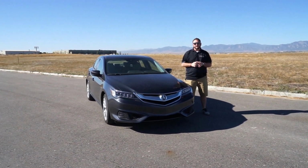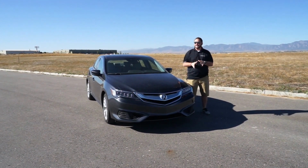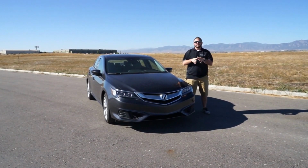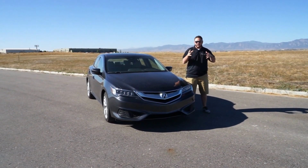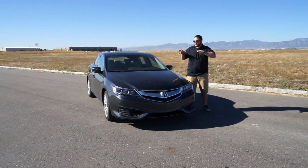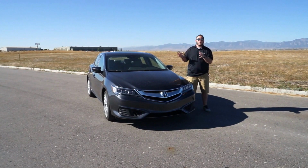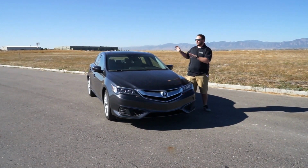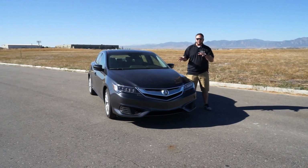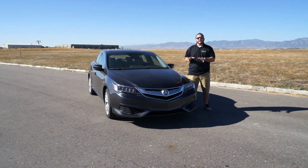This is the long review of the 2016 Acura ILX, and this has the Tech Plus package, which is a few other things. That's just kind of what the name on the Monroney says, but this is a very redesigned vehicle. Not a whole lot has changed. They've redone the front and rear, added a few features on the inside, added some safety features, which we'll get to in a second, but really like the look of this car.